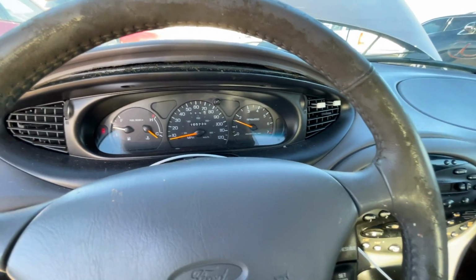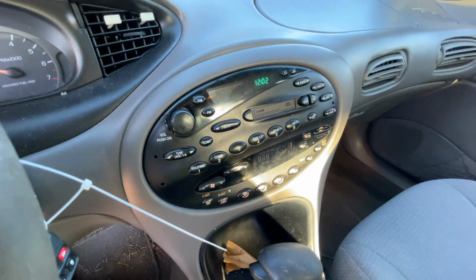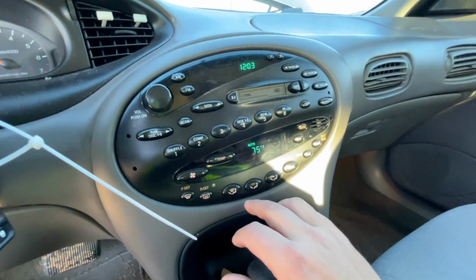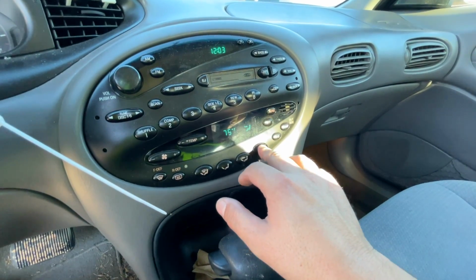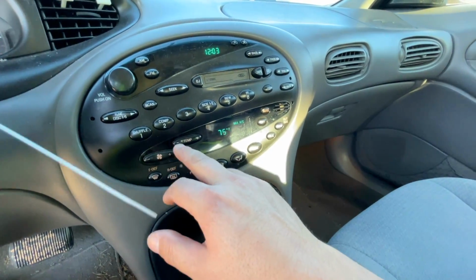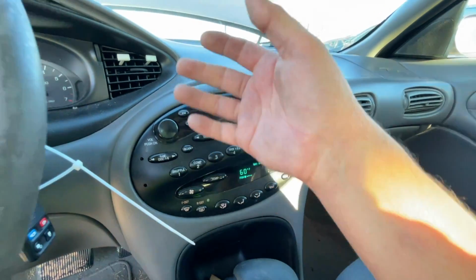She runs good. She does. All right. I don't see... Oh, there we go. There we go. Okay. Put it on vent. We'll turn it on max AC. And let's turn the temperature. I heard the compressor. I told you the air conditioning would work.